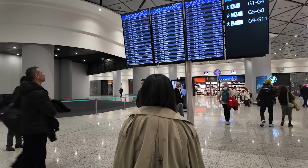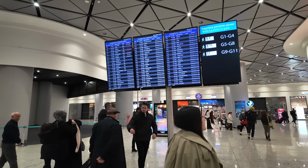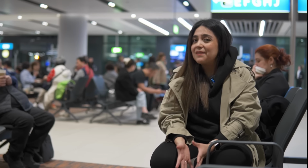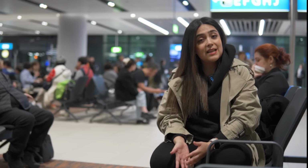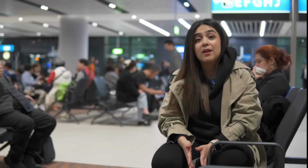The other option, if you have more time to travel within the country, is to take an overnight bus. But this one, of course, will be much longer and will take approximately 11 to 12 hours. Or the last option, if you want, you can just rent a car in Istanbul and drive for 10 hours all the way to the Cappadocia region.